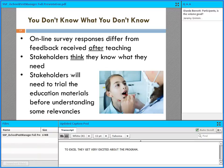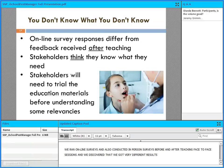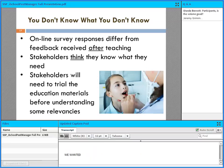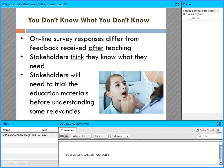We ran online surveys and also conducted in-person surveys before and after teaching face-to-face sessions. And we discovered that we got very different results in between the two different surveys. So we wanted to know what people wanted to know about. Stakeholders have very strong opinions regarding what they think they need to know, but if they actually attend an educational event, they discover a variety of things that they didn't think were important, but now it becomes apparent that they are important things after all. It's a classic case of you don't know what you don't know. But we made every effort to include information relayed by stakeholders as high priorities.